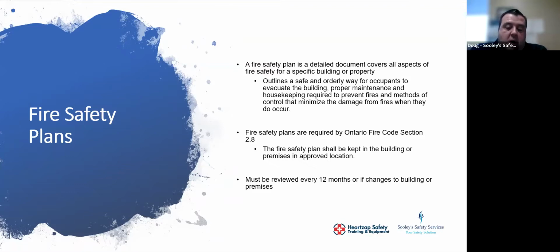Fire safety plans are required by the Ontario Fire Code Section 2.8. The fire safety plan shall be kept in the building or premises in an approved location. Your fire safety plans also need to be reviewed every 12 months or if changes to the building or premises are made.